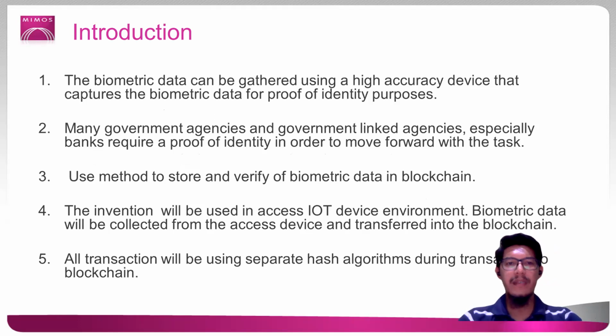Okay, let me go to the introduction first. Actually, biometric data can be captured using a high accuracy device that captures the biometric data for proof of identity purposes. Nowadays, many agencies use this method to prove identity, for example, government agencies or government-linked agencies. Biometric data is used in your ID card and EPF, and also used to prove your identity.